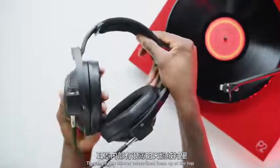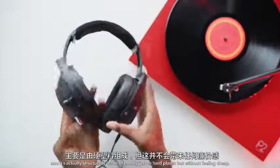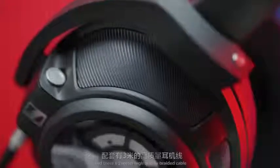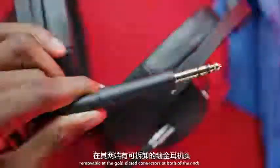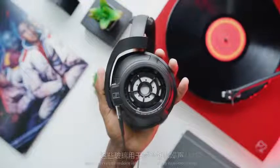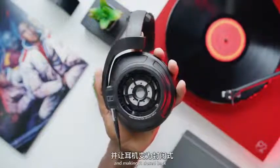They have this thinner velvet-lined foam up at the top, and it's actually structurally made of mostly just hard plastic, but without feeling cheap, because plastic is lightweight, and I'll talk more about that weight in a second. And there's a 3-meter high-quality braided cable, removable at the gold-plated connectors at both of the ends. And then the signature piece is this concave Gorilla Glass cup behind the drivers, which serves to reduce interference from the outside sound and making it closed back.